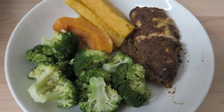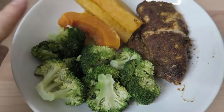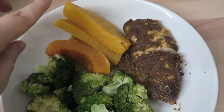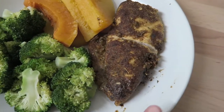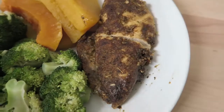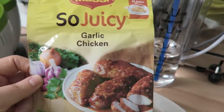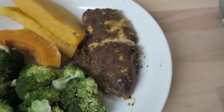Hey everyone, so this is my dinner. So I have some broccoli, which is speed, some butternut squash, which I've cooked in the microwave, which is also speed, and then I've got some chicken which I've cooked in this Maggi So Juicy garlic chicken. So I've cooked it in this one here. I kind of just thought I would give that a go. I just kind of fancy something a bit different.